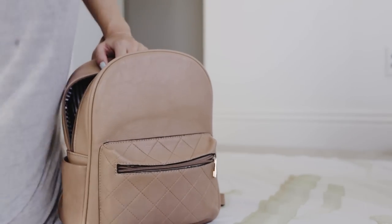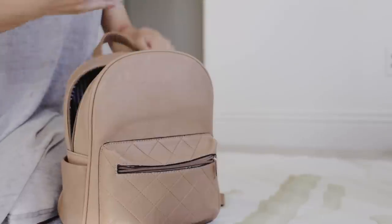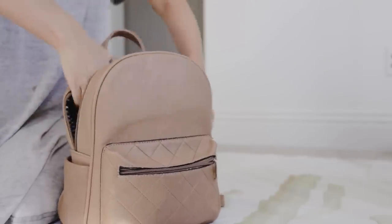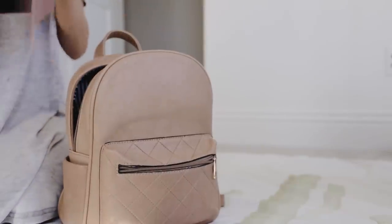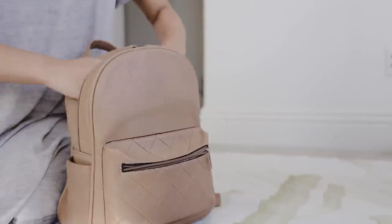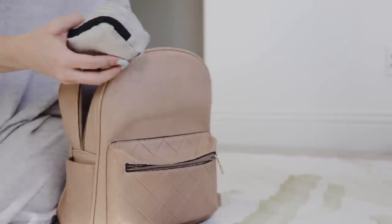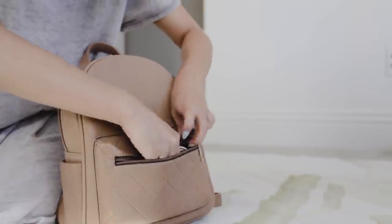Before I go, I also need to pack a few more things into my backpack. My Sony camera, my iPad for reading on the plane, my small camera, and a charging cable.